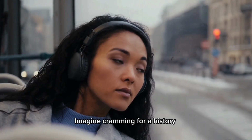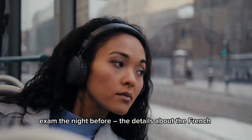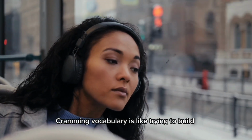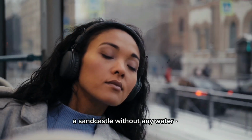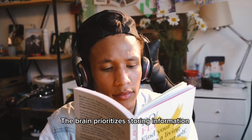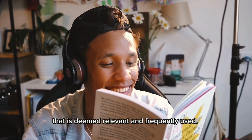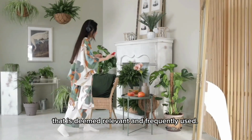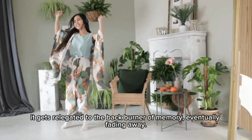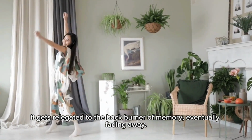Imagine cramming for a history exam the night before. The details about the French Revolution fade quickly. Cramming vocabulary is like trying to build a sandcastle without any water. It's destined to crumble. The brain prioritizes storing information that is deemed relevant and frequently used. When vocabulary is crammed and not actively used, it gets relegated to the back burner of memory, eventually fading away.